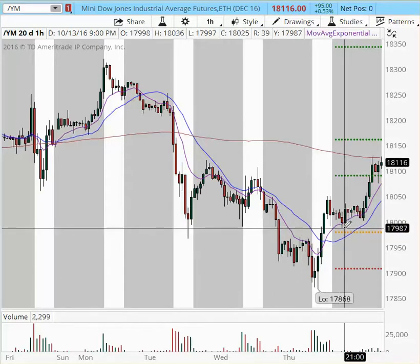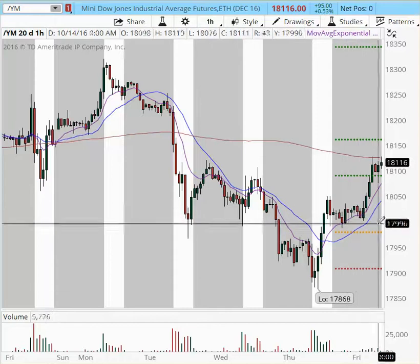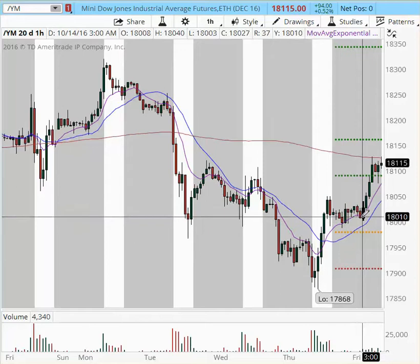We formed a support level at 9 p.m. and then we kind of based around this level into 18,000. So this was our interest zone. I actually took this trade, and I'm actually long in this trade at 18,010.